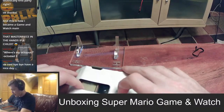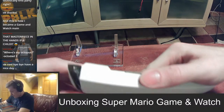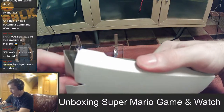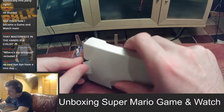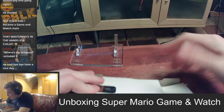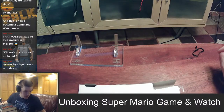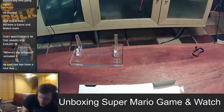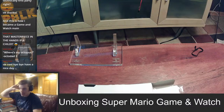Then you just sort of put it in like this, right? Fold that in on this. Pull that out. In you go. This is like playing with a Labo, man. Cardboard goes in here. Okay. It has a little pull tab, which is handy. Oh, boy. Oh, and the charging cable is a little short. But you can use any USB 3, so it doesn't really matter.